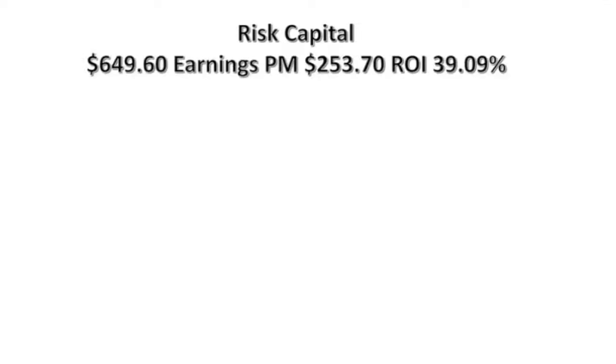Right, so risk capital. What I did was I went into some of the accounts and I thought I'm going to look at how much risk capital they've got and how much they've made, because I know some people want me to do this. They want to say, well, how much do I need to have as risk capital and how much would I have made if I was risking a certain amount of capital? So I looked at the first account. This first account had a risk capital of $649. That's what they've got inside their MetaMask wallet for this particular one, and their earnings per month is $253.70.